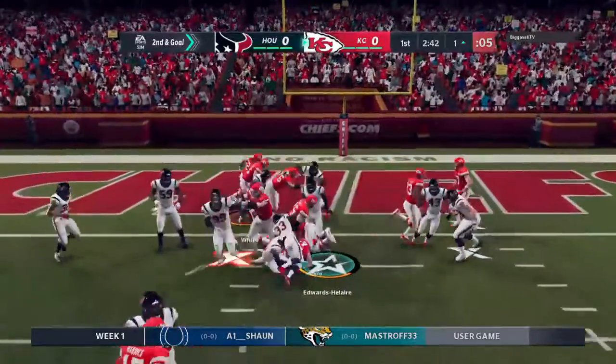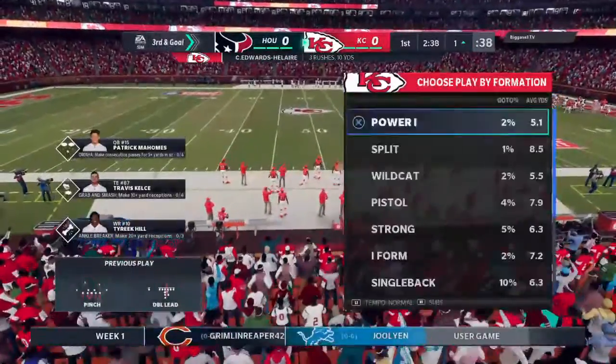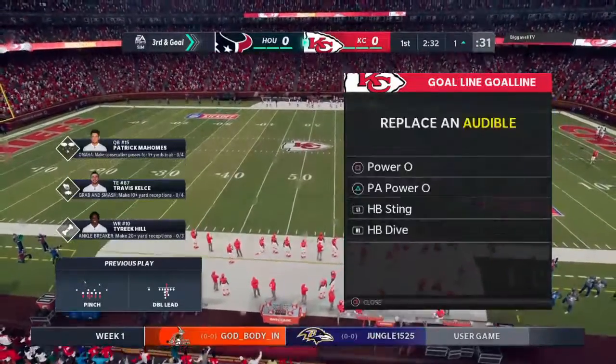They'll try to run with Edwards-Helaire. And he's not going to push his way forward. He's going to be stopped at the 2-yard line. 2 runs in a row, but only 2 yards to show for it. And goal.